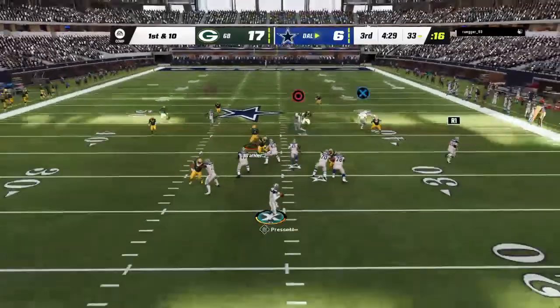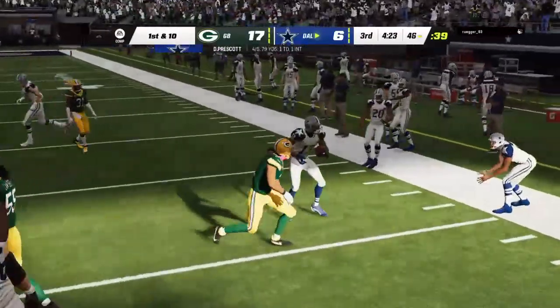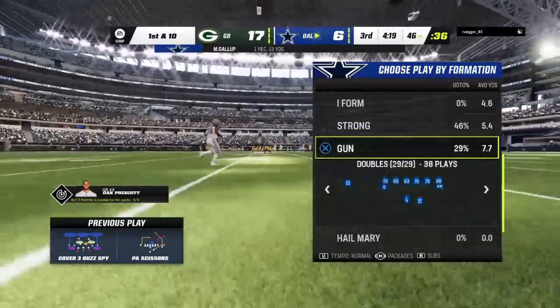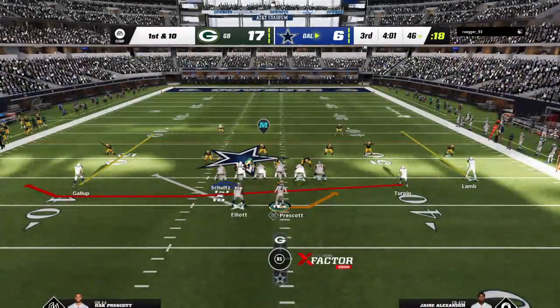On play action, Prescott. He'll buy some time right. Got an open man. It's Michael Gallup. And he slips up past the 45 before being tackled. He was held without a catch in the first half, but he's got one here, and he also picks up a first down.